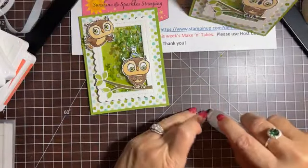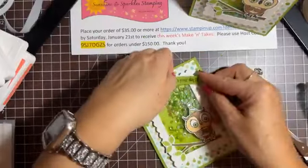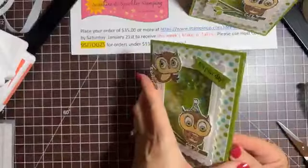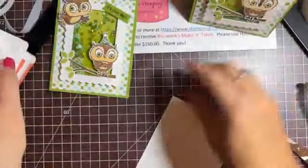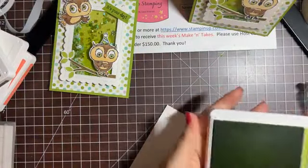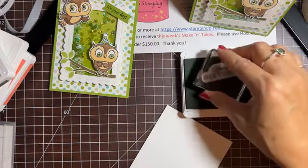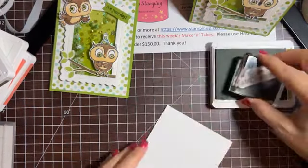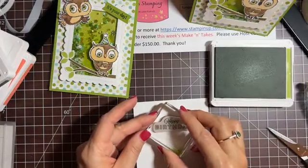And we'll just add some seal and put this across the corner, just like that. And then for the inside, we're gonna stamp the happy birthday in Granny Apple Green. And let me just quickly clean off that stamp because I had used it on the blue, the Coastal Cabana. So here's Granny Apple. And I'm just gonna do this right in the middle towards the top.